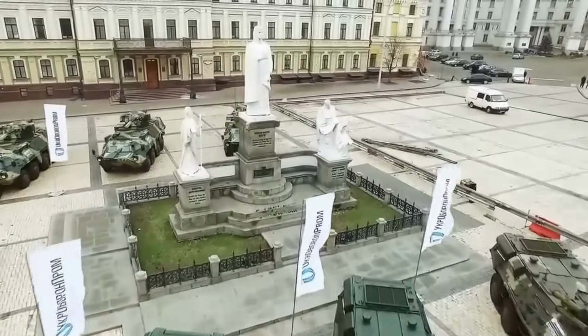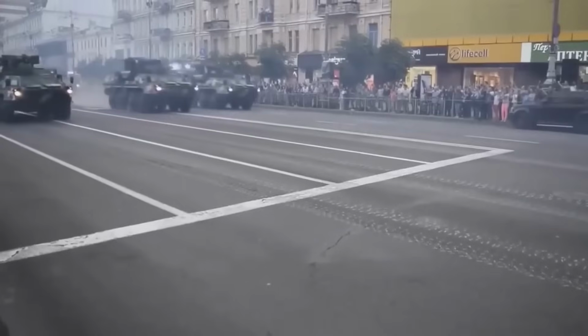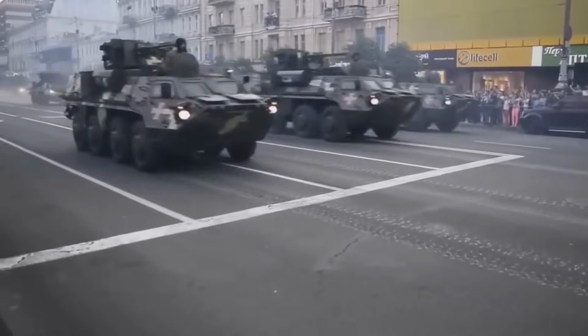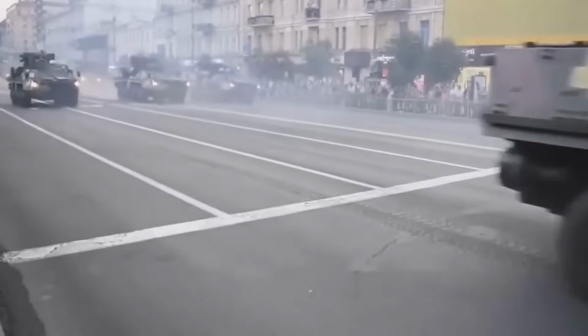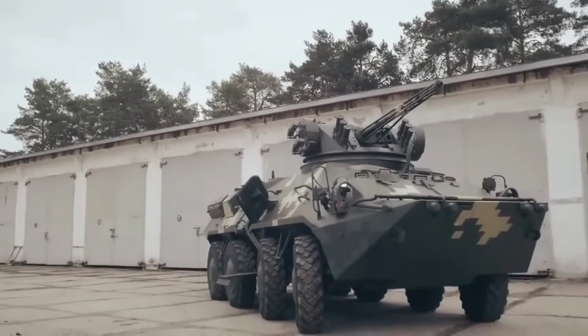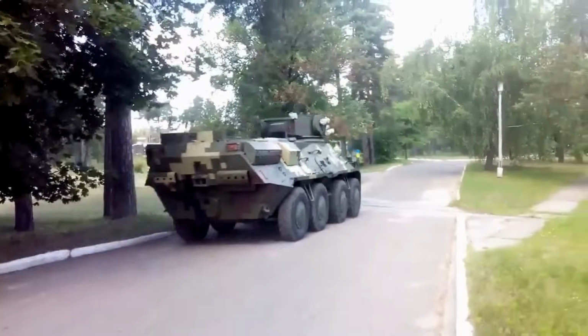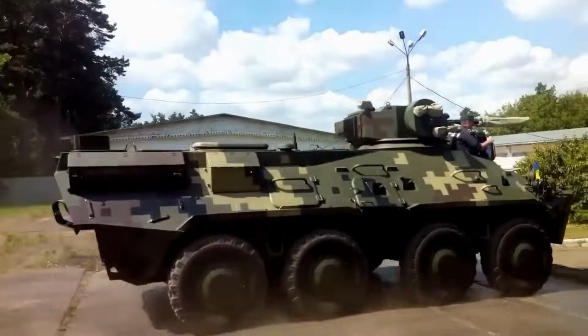After gaining independence, Ukrainian designers kept up work on a variety of different projects. This included a number of vehicles based off the aging BTR platform, which despite its deficiencies could be modernized. These projects would eventually form into the domestically produced BTR-3 and BTR-4. The BTR-3 was developed by the Kharkiv Morozov Machine Bureau and ADCOM Systems based in Abu Dhabi.